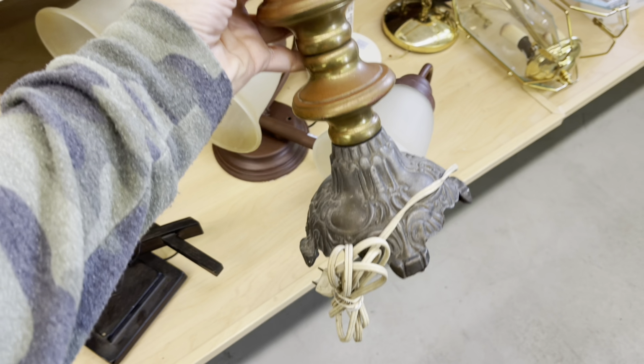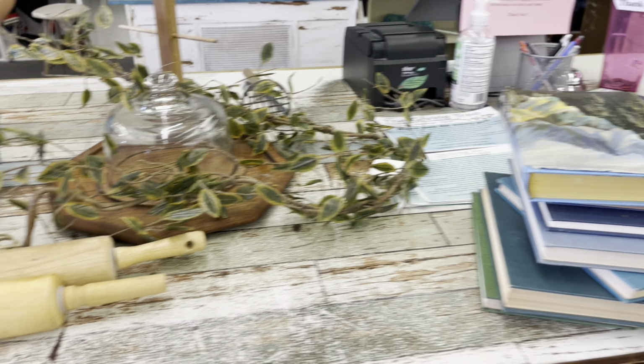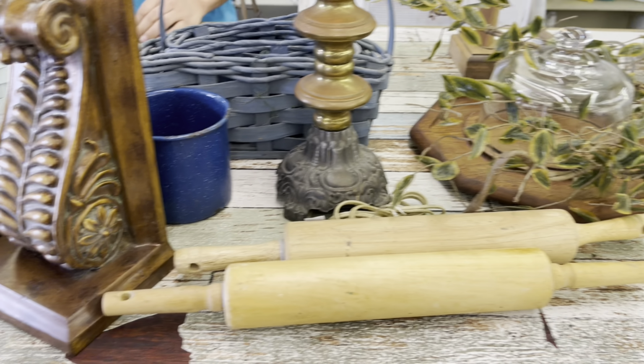Once everything is set up on the counter together, it looks like it was a collection that was meant to be, not like a bunch of random items that were dropped off at the thrift store.